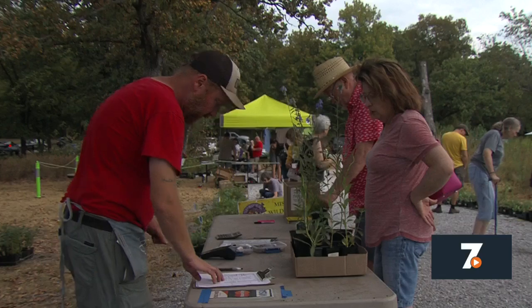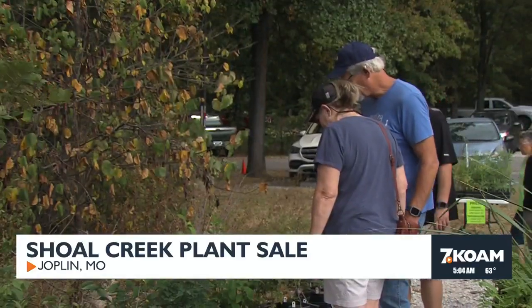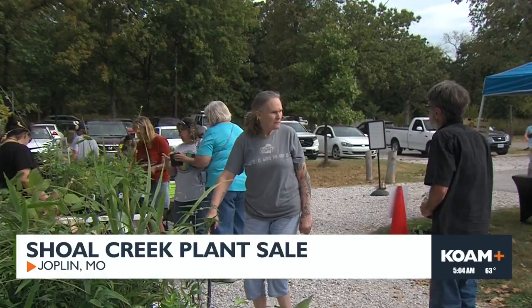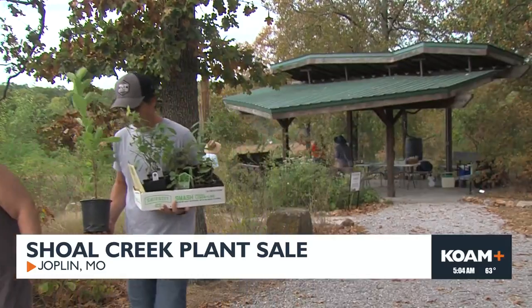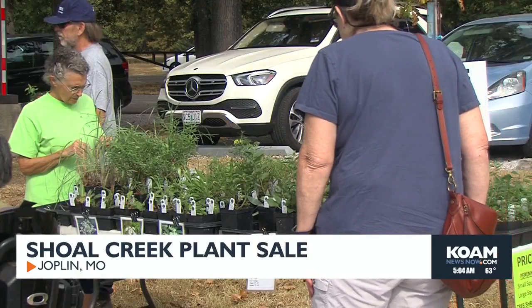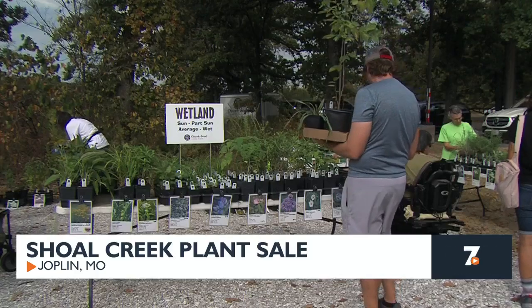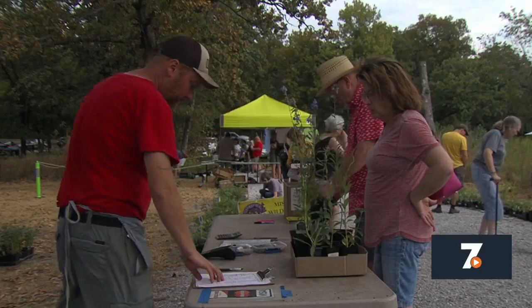Well, the Shoal Creek Conservation Education Center hosted multiple events Saturday, one of which is a plant sale. 2 vendors provided over 50 different species and varieties of native Missouri plants. Now, each plant was also marked with some guidelines of how to take care of them as well. The goal of this sale is to provide native habitat for different pollinators and wildlife.